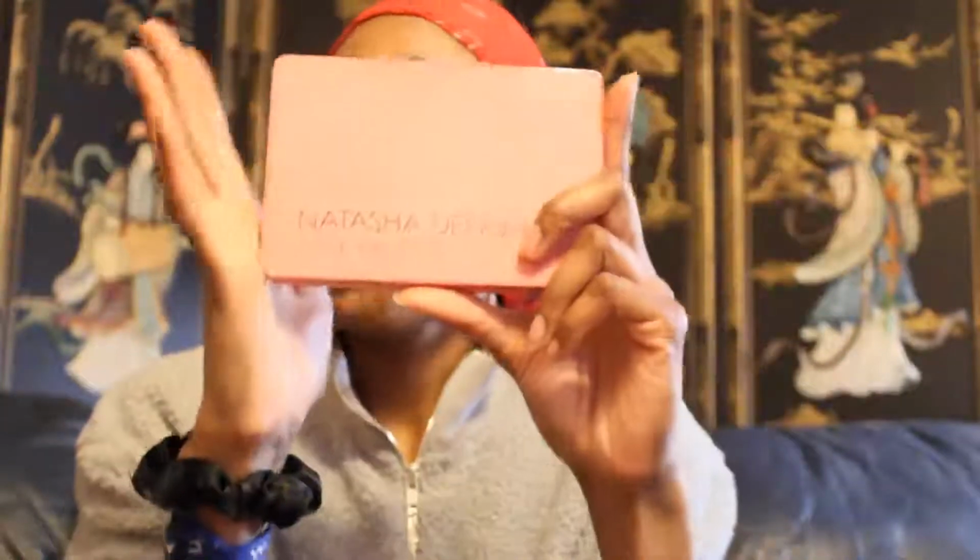I actually am thinking about getting the Metropolis palette, just because I have found a way to make the cream shadows in the Love palette work for me, and I hear those cream shadows are easier than the Love palette, so I might actually end up getting that one, but I have to wait till the Sephora VIB sale because that's $129, and I don't know if I want to pay that. Anyway, the last palette I have is the one that is on my eyes.